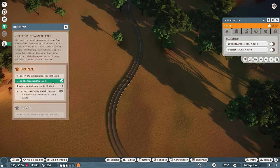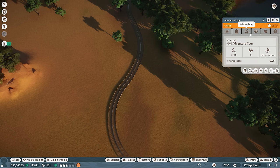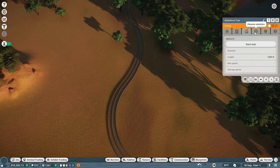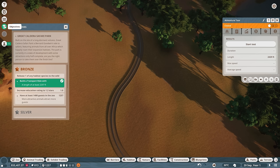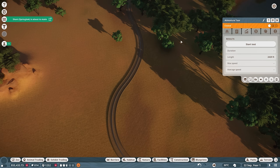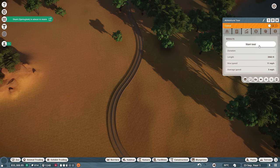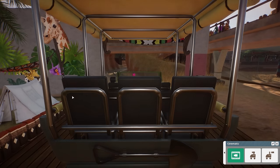But there you go. Build a transport ride with a length of at least 2297 feet. Does it say what it is here? It should. Judging by, 2429. So yeah, we're just over that by about 120-ish, 130 feet right there. So that's not bad. Now, we do have to start this just like in Planet Coaster. You can't actually open up a... Well, you probably could, right? Oh, you can! Oh, God! But in Planet Coaster, you can't open up a roller coaster without testing it first, but might as well test it out by actually riding it here, you guys.